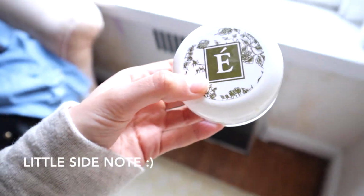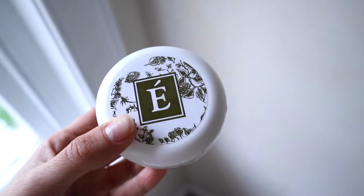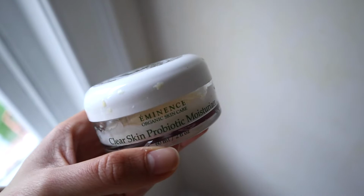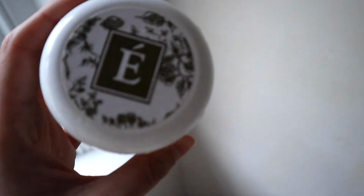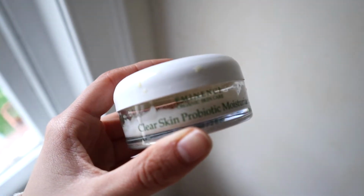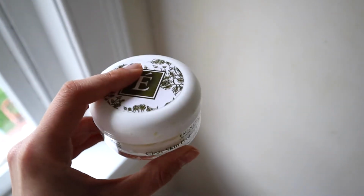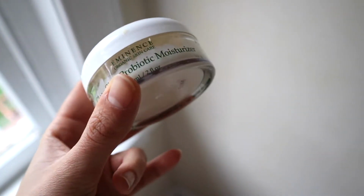So this is my moisturizer that I love and have been using after it was recommended to me at Heyday when I got a facial. The brand is Eminence, and it's their probiotic moisturizer. I love it, so that's what I've been using lately. Just a little product recommendation thrown in there. I use it twice a day.